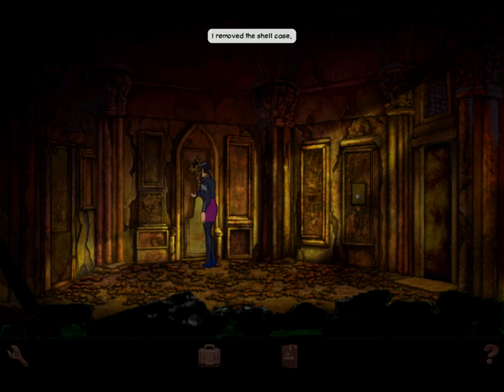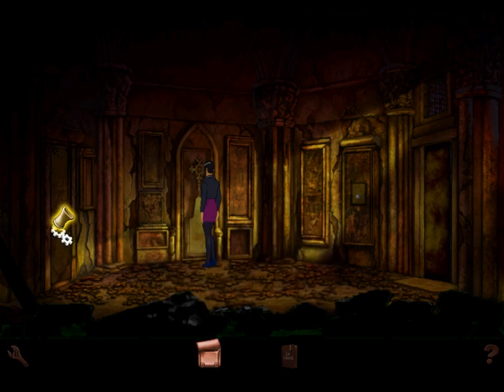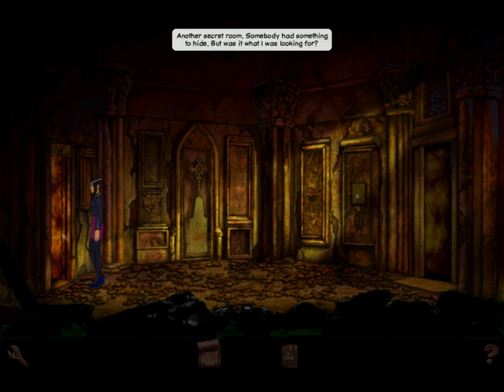I removed the shell case. The cross didn't drop back down. Some kind of mechanism was holding it up. Another good use for a shell case. Another secret room. Somebody had something to hide. But was it what I was looking for?